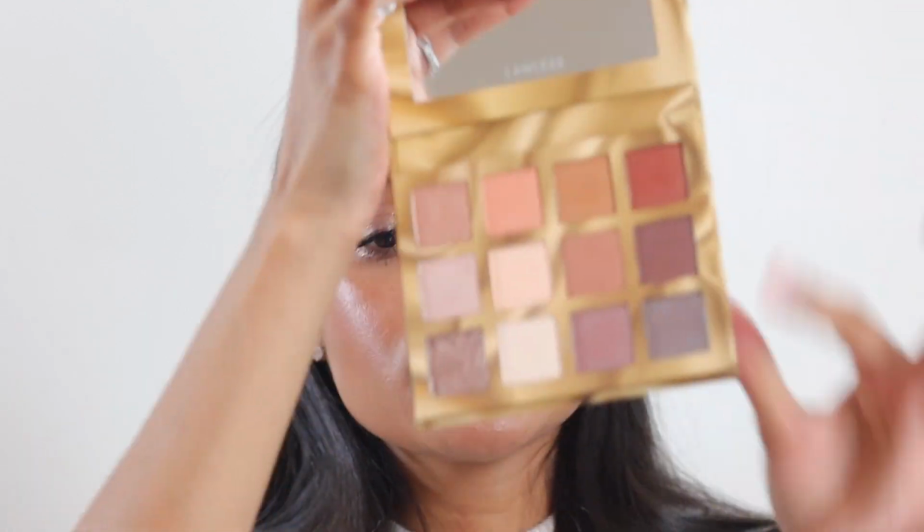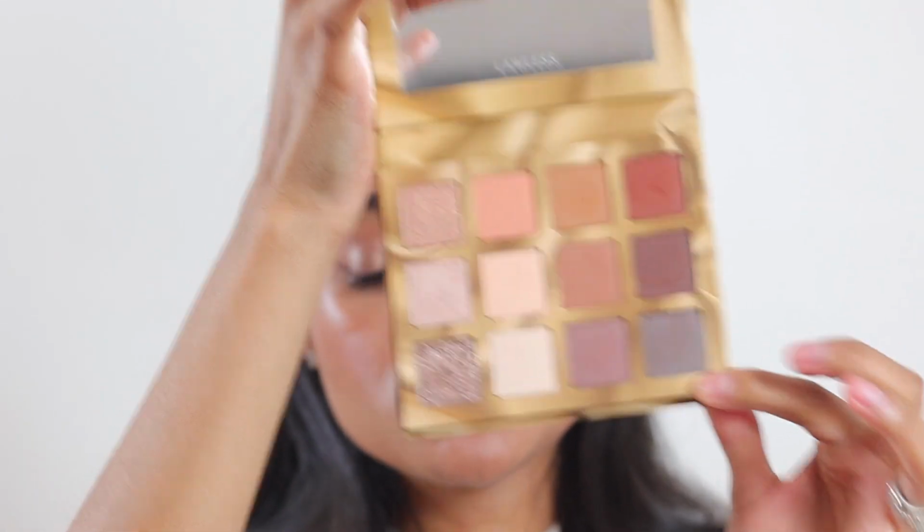And this is going to be one, especially the cool tone area. I don't love to have just a cool tone palette because I feel like I don't use the shades as much, but I love that this cool tone area is going to be so usable for me.